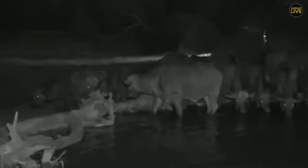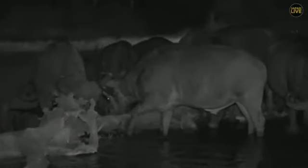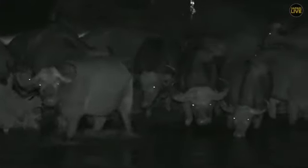You can see that buffalo must be thoroughly loving every little bit of that. Dry conditions at the moment mean that these poor guys are so thirsty when they get to a water point like this. I mean, they must have walked all day to try and find this water. Luckily, this is nice, fresh water.